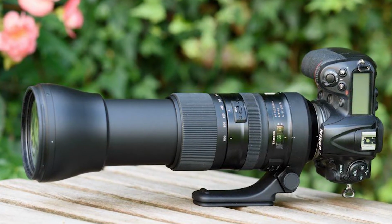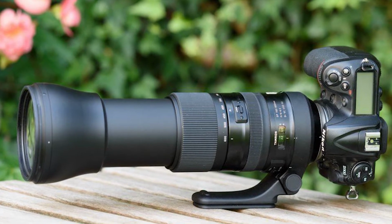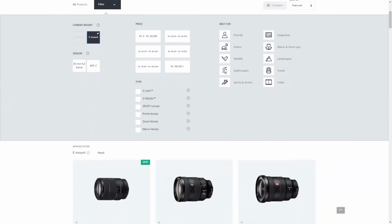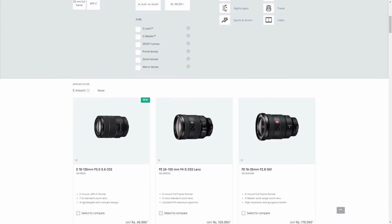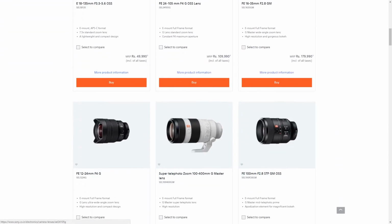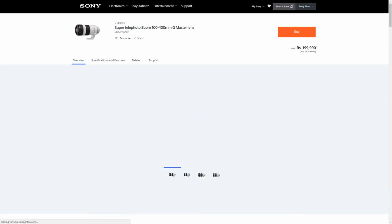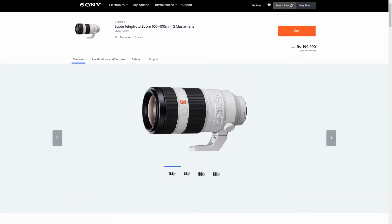It can be combined with a Nikon body, a Canon body, or even a Sony E-mount body. Sony mirrorless cameras. Sony is making some very good mirrorless cameras in the recent times, but their lens lineup is not up to the market. They have some good lenses, but they are exorbitantly priced. Since this lens can be paired also with Sony mirrorless bodies, I'll give this lens some extra brownie points.